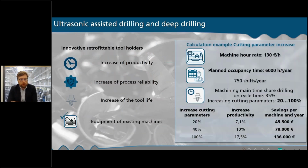So, the last slide of the ultrasonic assistance is again a view at the economic perspective. So we have the overall potentials: increase of productivity, increase of process reliability, increase of tool life, especially for some operations due to the decrease of the cutting forces. It's also possible to get less burr building, and for deep drilling processes, it's also possible to get fewer errors and increase quality of the parts. But the example on the right side is again for the increase of productivity by increasing the cutting parameters.